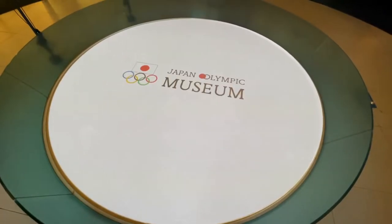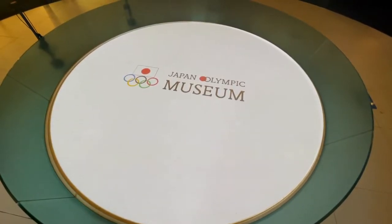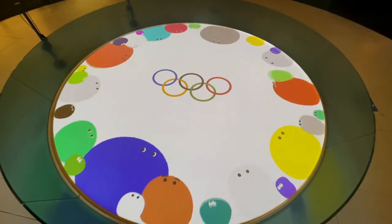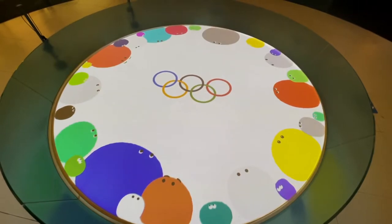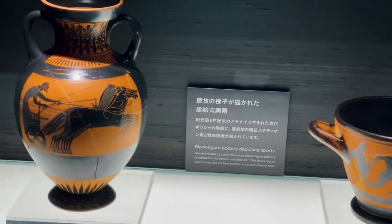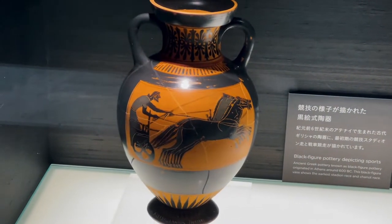Since opening in September 2019, the Japan Olympic Museum in Tokyo has put people at the center of the Japanese Olympic movement through its immersive multimedia exhibits that invite people to catch the Olympic spirit and to know, feel, learn, try, and think like a champion.